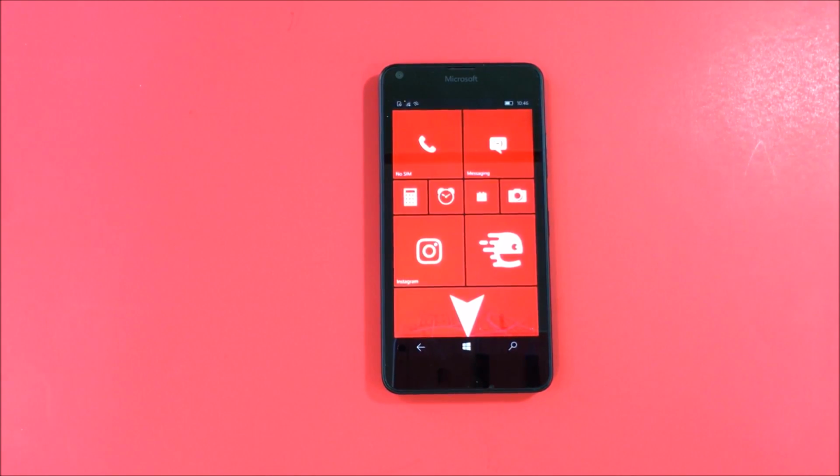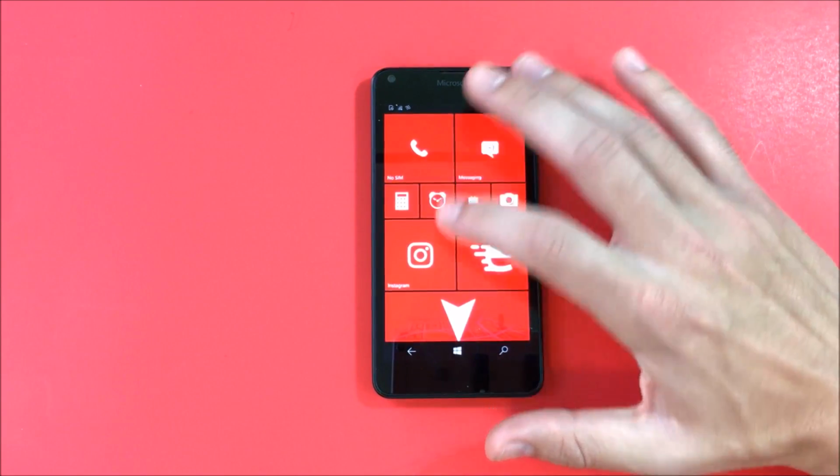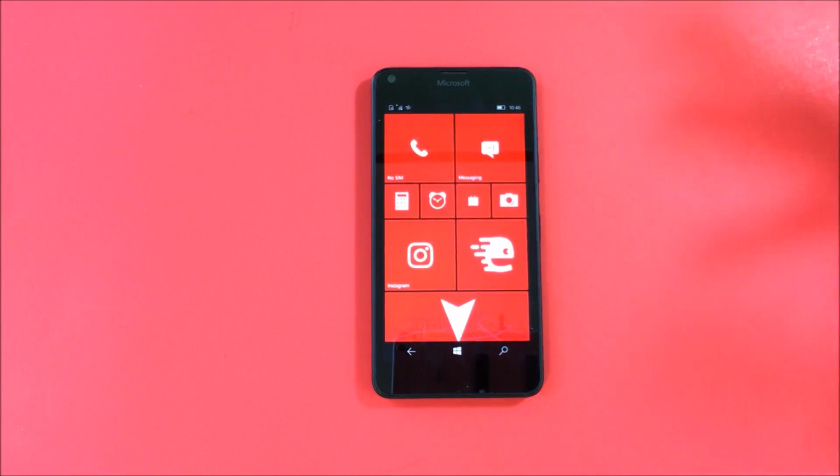Now, I'm not trying to say Windows Phone 10 is better. I like all these operating systems equally, but for people to come up here and say that this is a garbage operating system, you got to remember that Apple took a lot of cues from both Android and Windows Phone and incorporated it into their latest operating system. But because they are the top brand in terms of recognition, they are able to market it much better.